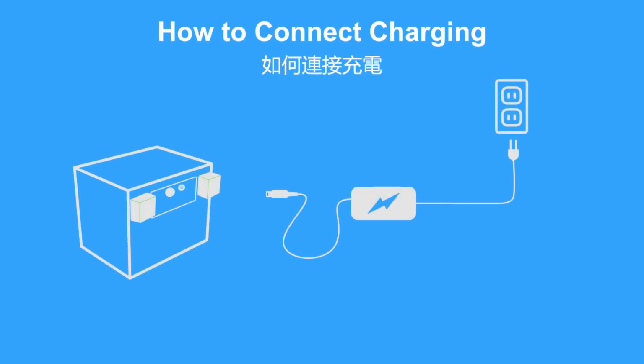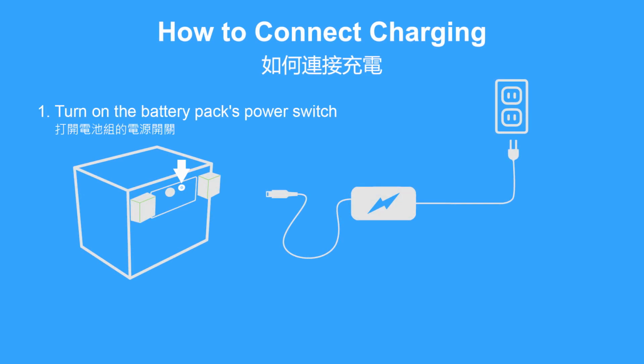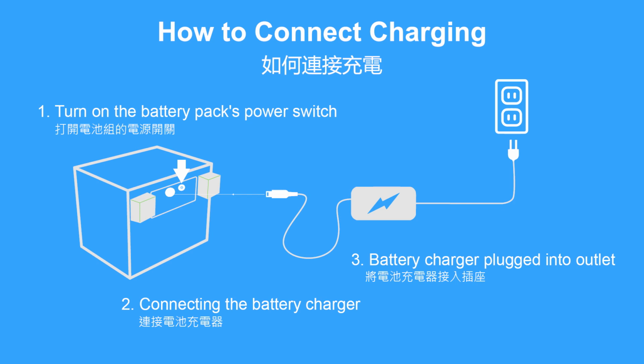The charging connection sequence is also crucial. It is recommended to first activate the main power source of the battery system, then connect the battery charger to the battery, and finally plug in the charger to start the charging process. This helps avoid the risk of damaging the protection board components due to sudden power surges.